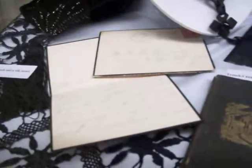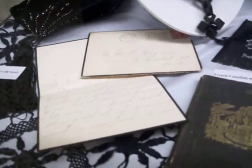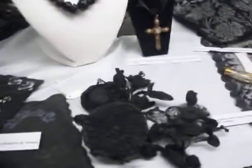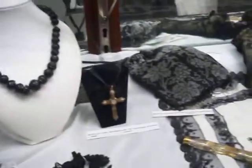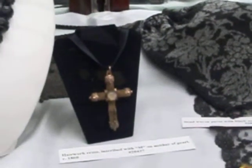This letter with the black border is a mourning letter. It's written on mourning stationery. That's how you can tell, is the black border. So if you ever see anything at a paper sale, the black border, it's a mourning letter. You can find those on eBay as well.